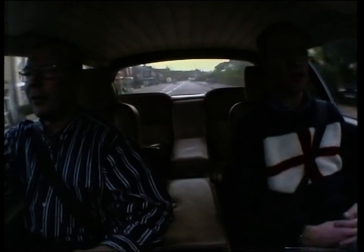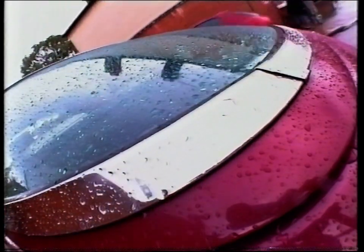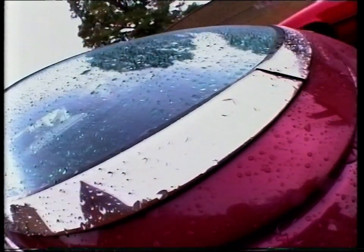One thing with these, and apparently it's typical of all Jensons, they all seem to do it. When you leave them overnight, the petrol drains back, and when you get in it in the morning, you turn the ignition on, you pump the accelerator 25 times, and it pumps the petrol right up. Really? Then when you start, it'll start instantly. Let's give yours a try. Okay.